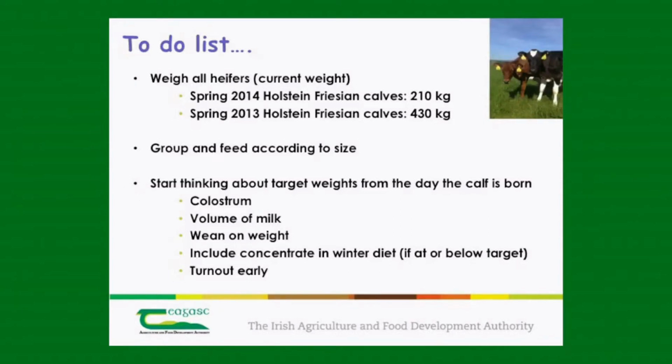And if you get all those things right, I'm pretty confident that your heifers should be on target at the different key points during the rearing.